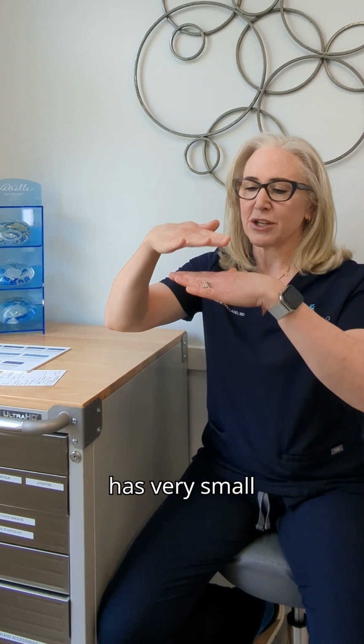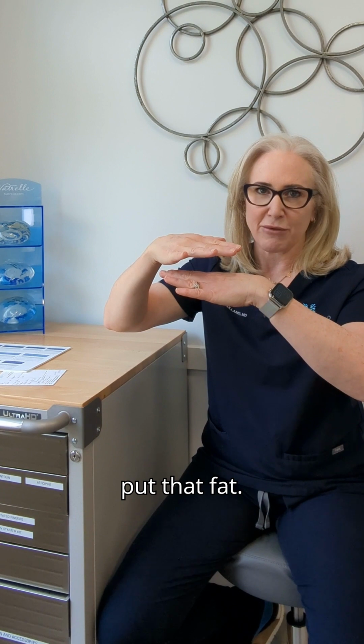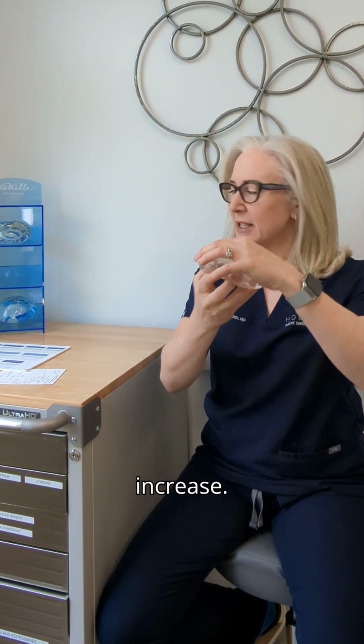Fat is a little different, in that it requires having a good recipient site and a good donor site, and it depends upon the metabolic activity of the patient having the surgery. So it's a little bit different for someone who's 25 versus someone who's 65. How I think of recipient site for breast augmentation is if someone has a very small volume of breast, there's only small areas of place that we can actually put that fat. Whereas with an implant, we decide we want 300 cc's of volume, we pick the implant, we place that either under the breast tissue or under the muscle, and you get that volume increase.